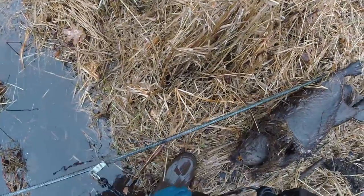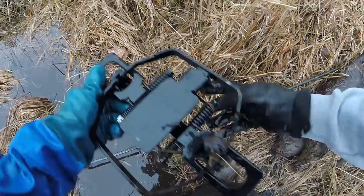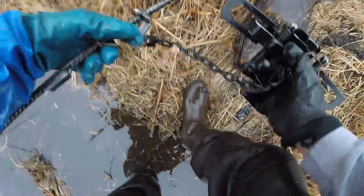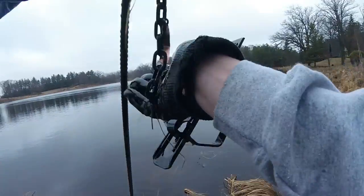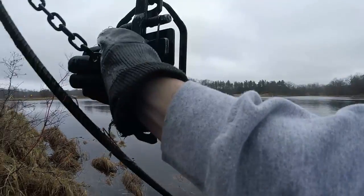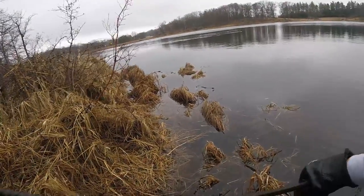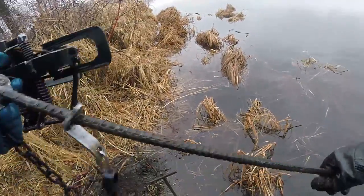17 beaver out of this lodge so far. These no BS traps are seriously no BS. They got power. Man, are they powerful traps. All right. Water went up a little bit, so we're gonna probably end up moving this drowning rod up just a little bit as well.